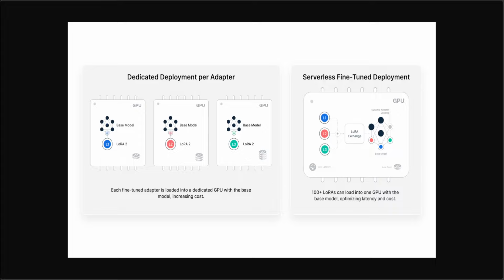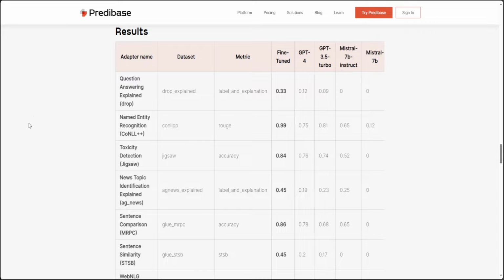That is where this LoRaX shines. And with LoRaX, you can enable the team to deploy hundreds of fine-tuned models for the cost of one from a single GPU. How cool is that? And there is a lot of good stuff scattered across this blog post. And as I said, I'll drop the link in the video description. You can read further on it.